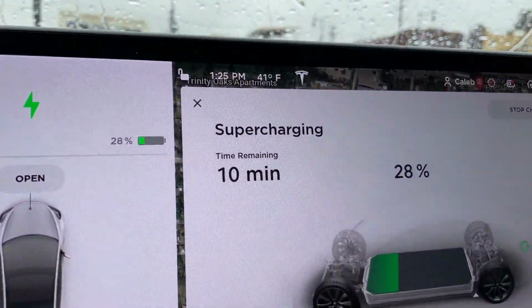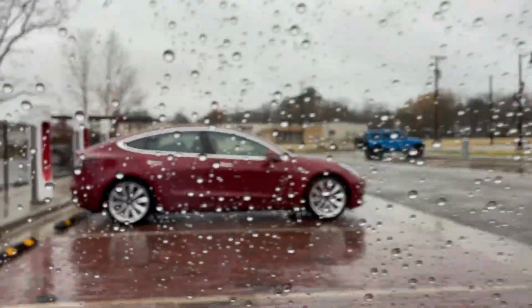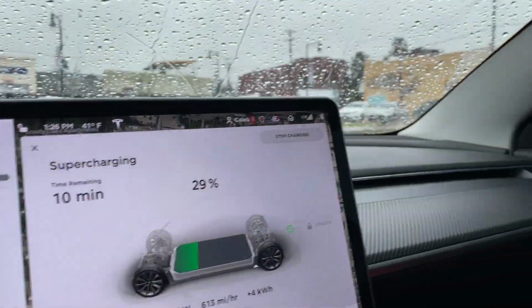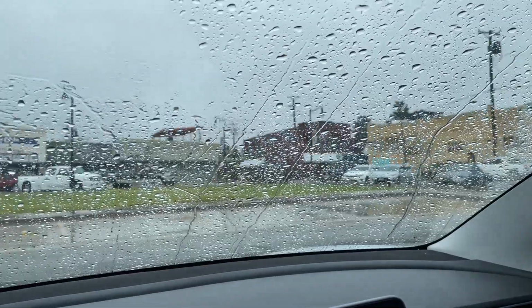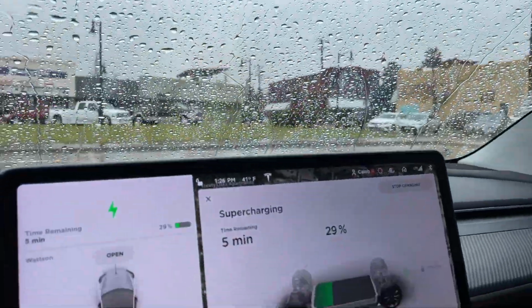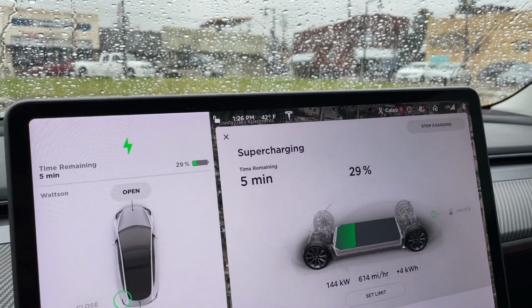Plugged in Sulphur Springs, Texas. Interesting supercharger location here in downtown. There's a red Model 3 here, charging well, so I need to find some bathrooms. There's apparently a see-through bathroom down there, but it's raining and it's like a 4 or 5 minute walk, so we'll see what happens.